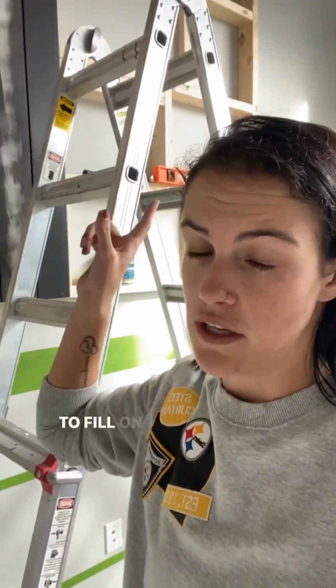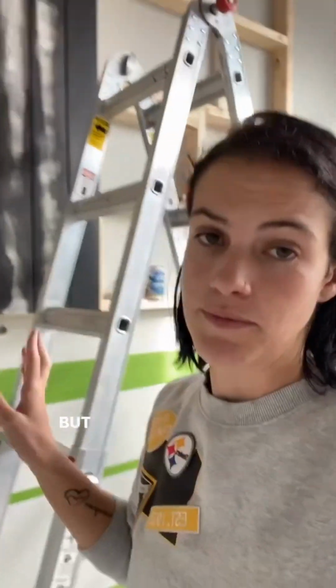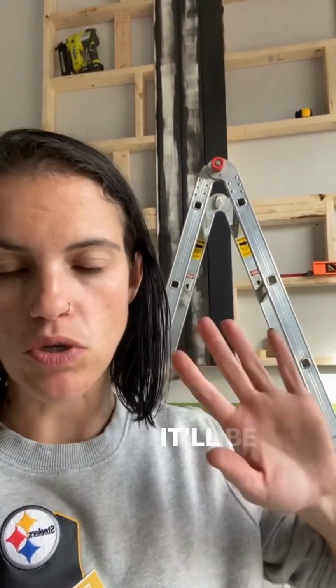So that's the downside: I'm going to have a lot more holes to fill on the boards going this way, but it'll be good. I'm sorry, I was not paying attention to my time, but I'm going to lay the rest on this side while that hole is drying. I'm not going to be painting anymore. The reason I did was because I wasn't sure if I was going to be able to get in between the boards once they were up, and I'm definitely going to be able to. There's enough of a gap, it'll be totally fine.